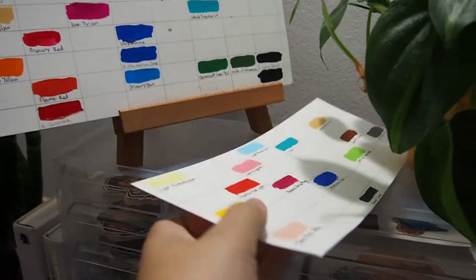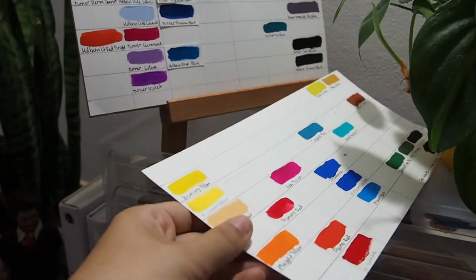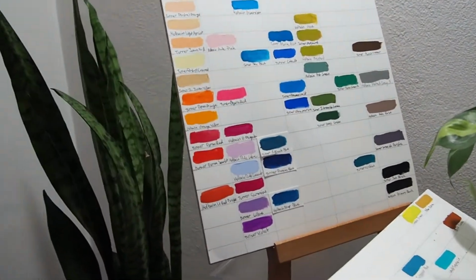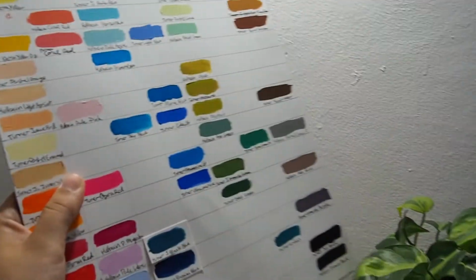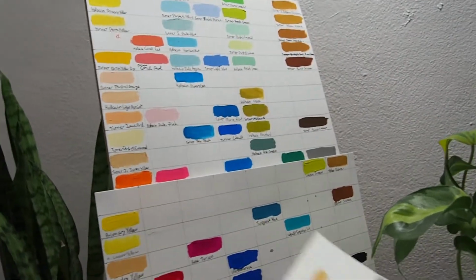These are my current color charts. This is Golden acrylic colors. This is my Winsor & Newton regular designer gouache. And this one is both my Turner and my Holbein acrylic gouache. And this one I actually taped to a board, so it's super legit, mainly so that it would stand up on this. I really am glad that I did a color chart.